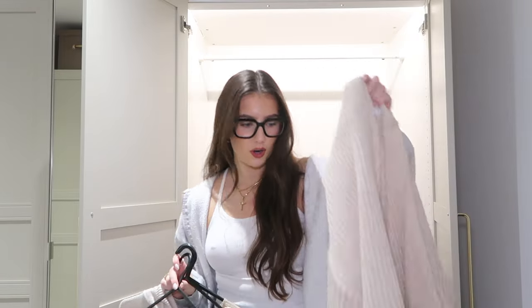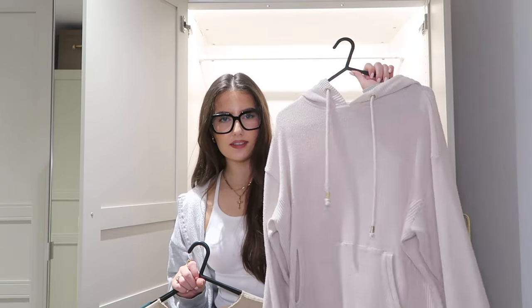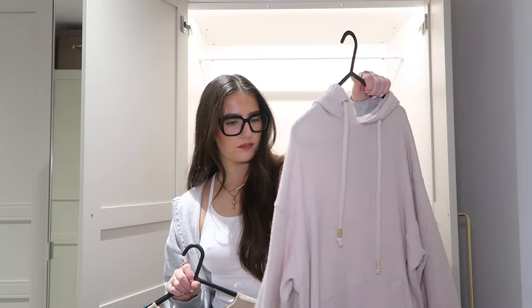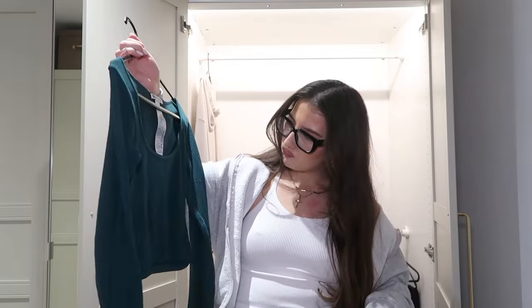Yes, but it needs a wash. I didn't realize it had a massive stain on the front. Hopefully that comes out, but yes. No, doesn't fit. That's going in the vintage pile. I feel like this is a yes, but it's a bit bobbly. I'm going to give it another try and see how I get on. This time next year, if it's still there, not being worn, we'll get rid. I love this top, but I never know what to wear it with. No, let's be savage. Yes.